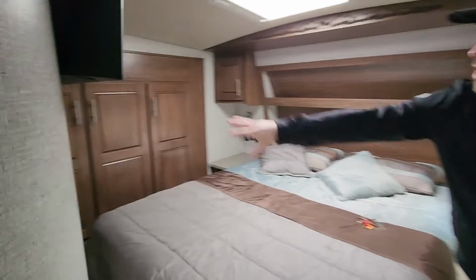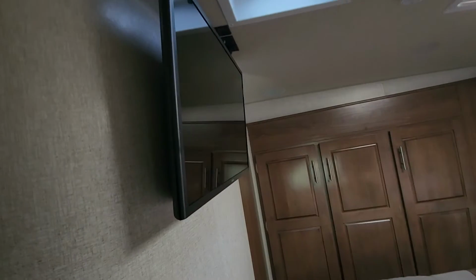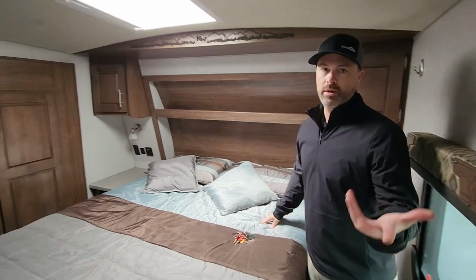Slide out in the bedroom, which gives you all that storage space there. Big walk around queen bed, super comfy bed, you guys. There's so many great things to love about this Arctic Fox 27-5L.